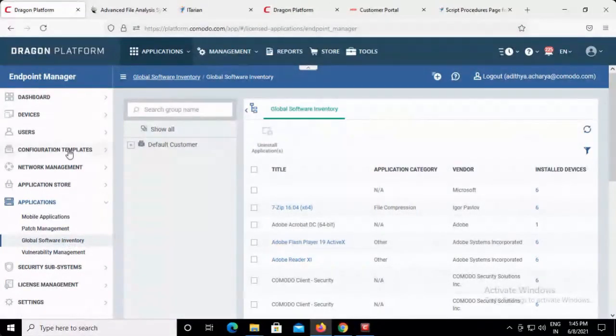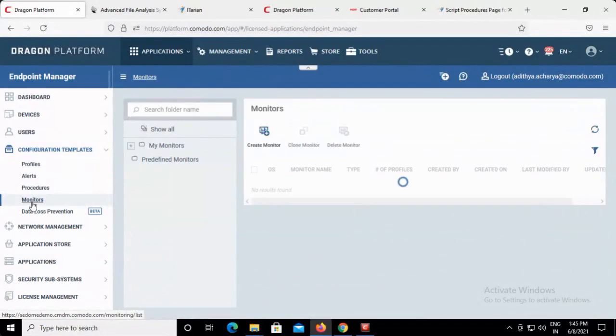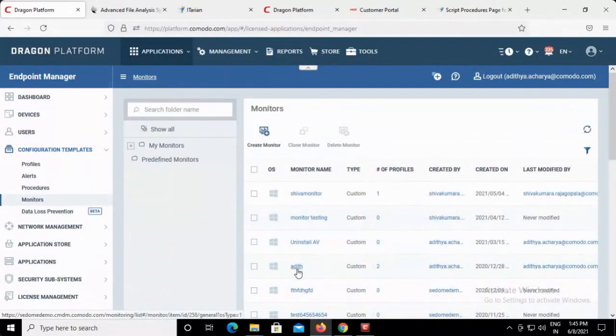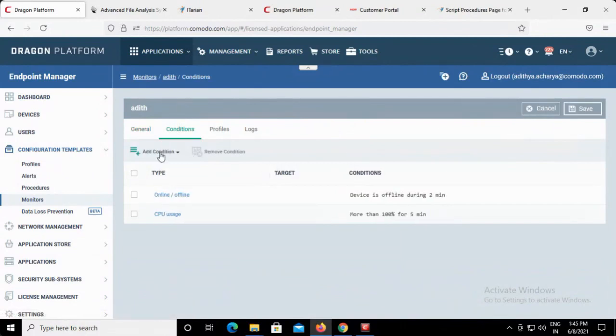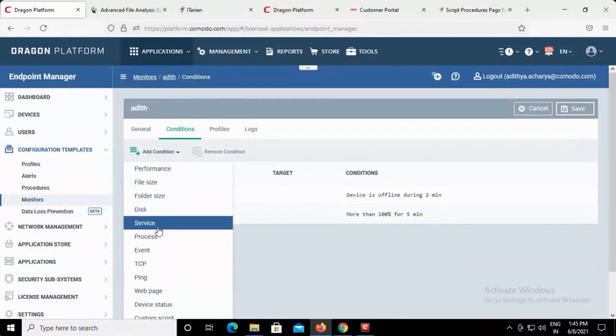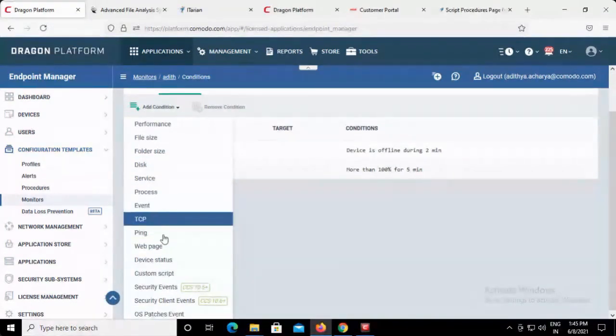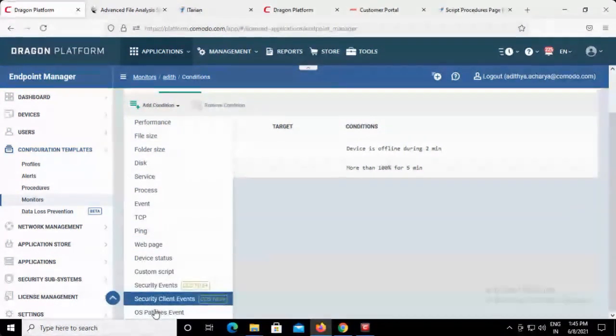You can get into configuration templates, and under it, there's something called monitors, wherein you should be able to do threshold-based monitoring by specifying a few conditions, like performance, CPU, RAM usage, folder size, disk size, services, whether they are running, processes, Windows event ID based, and many more things like that. You can write your own custom scripts, security events, and many others.